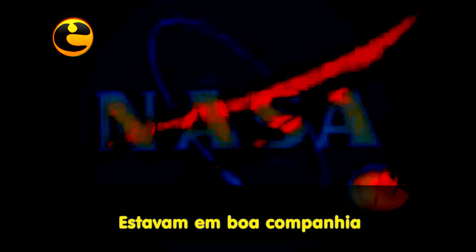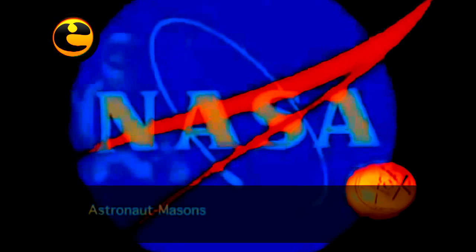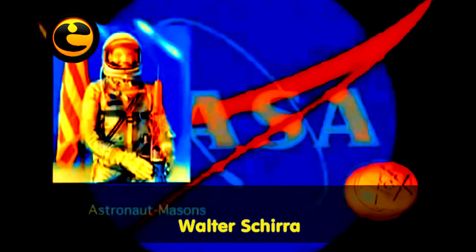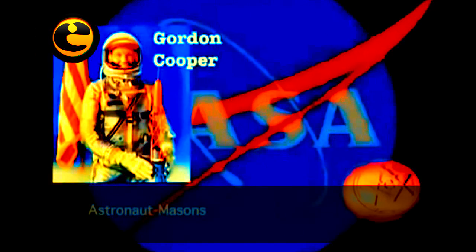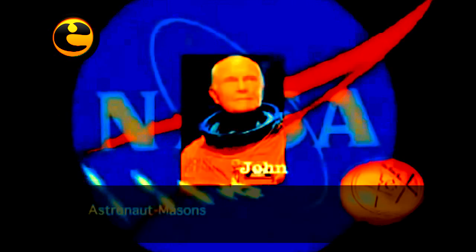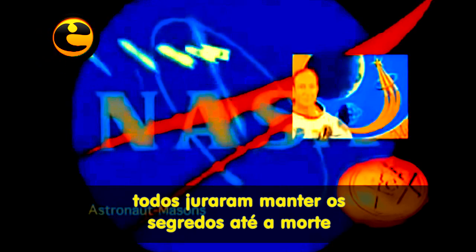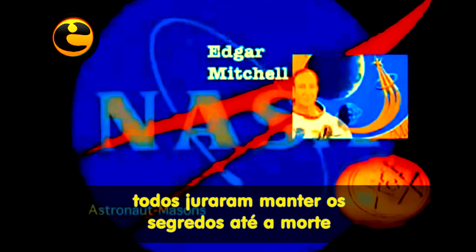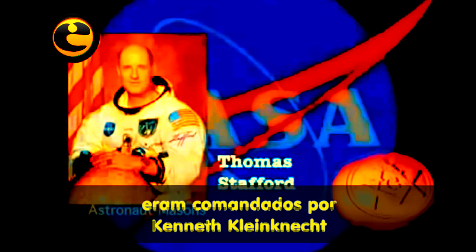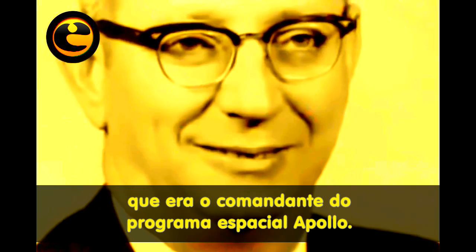They were in good company, as many of NASA's astronauts were also Freemasons, including Gordon Cooper, Walter Schirra, John Glenn, Edgar Mitchell, Thomas Stafford, and Paul Weitz. These men were all members of the Brotherhood, all sworn to keep secrets on pain of death. These astronaut Masons were under the leadership of Kenneth Kleinknecht, who was NASA's Apollo space program manager.